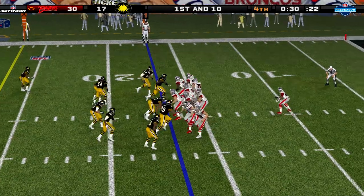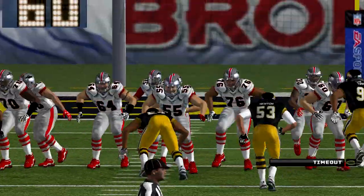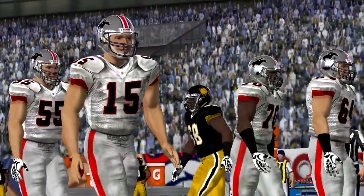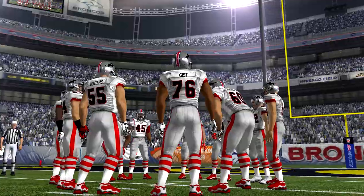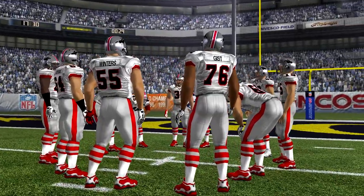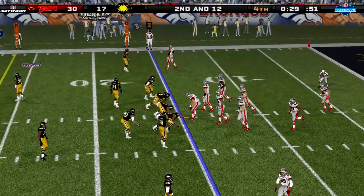He'll take a minute. The home team call a timeout. They have one timeout remaining. Second down on their own 15. Ball on the 15-yard line.